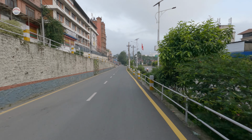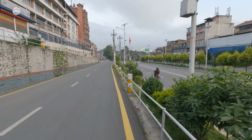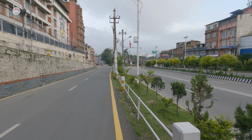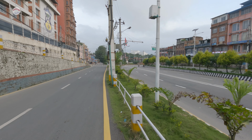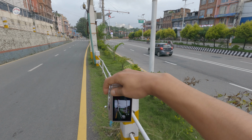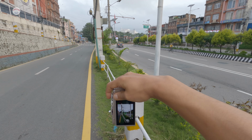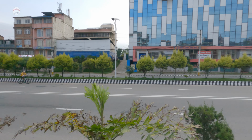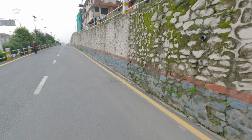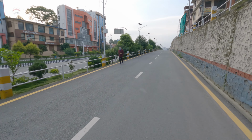I've now reached the location called Maitigar Mandala. In the far background you can see the top of Tarara, and at the base, that is Maitigar Mandala. Let's take a snap from here. That doesn't look quite good. Let's turn around, find a better location.